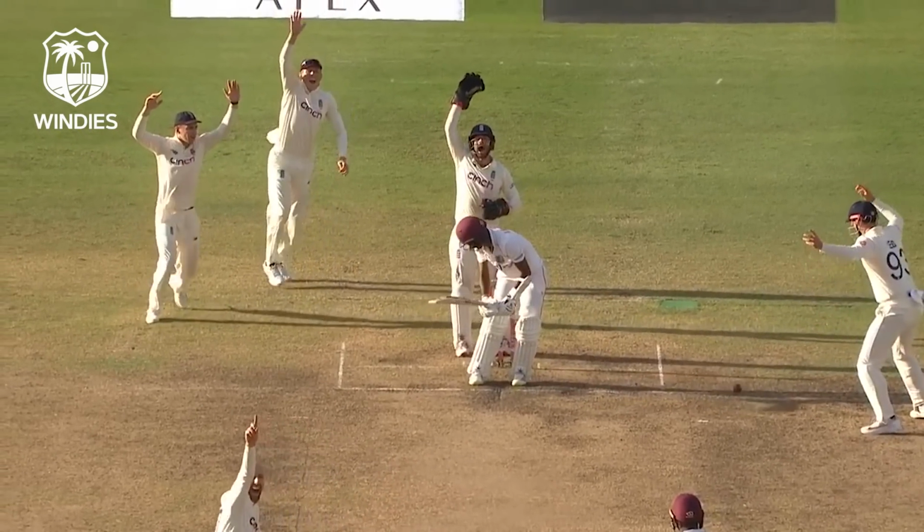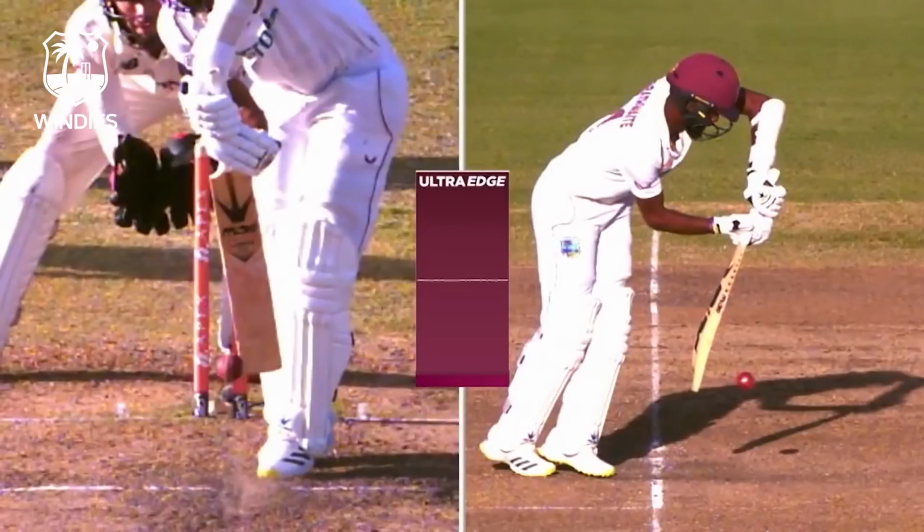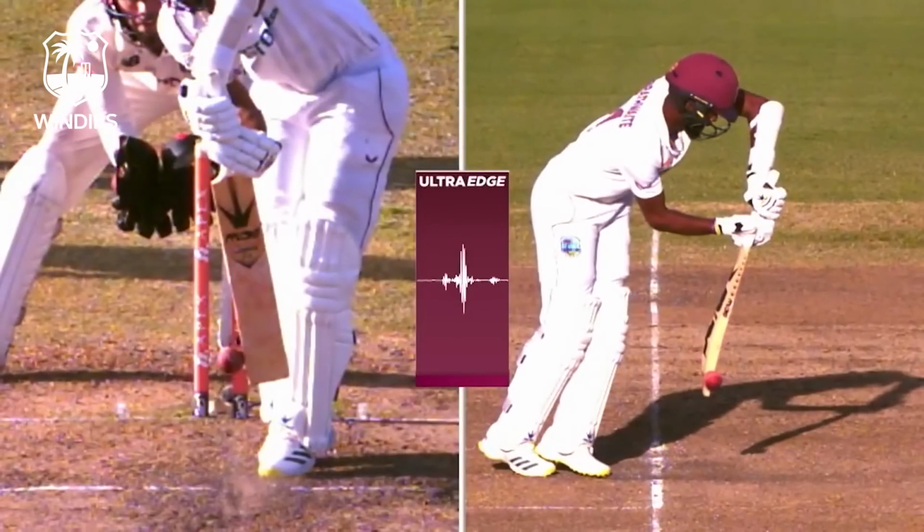Pass pretty close to the bat. Need to use Ultra Edge to confirm if there's bat on ball. Ultra Edge is coming up. Yeah, there's a spike as the ball is right next to the bat. Satisfied that there is bat involved.